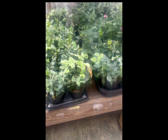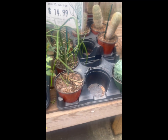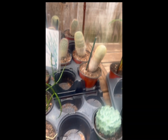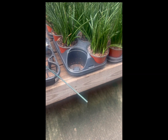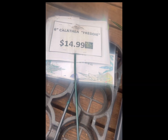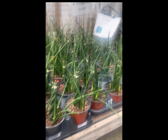And then they had some miniature roses. So if you're in the market, the price isn't bad. And then they had that pentacactus for $14.99. And some more. They had a lot of zebra plants. Some looked a little worse or weird, but hey. And apparently there's a Calathea Freddy, but it's sold out, $14.99. They don't have it anymore. And some more Sansevierias.